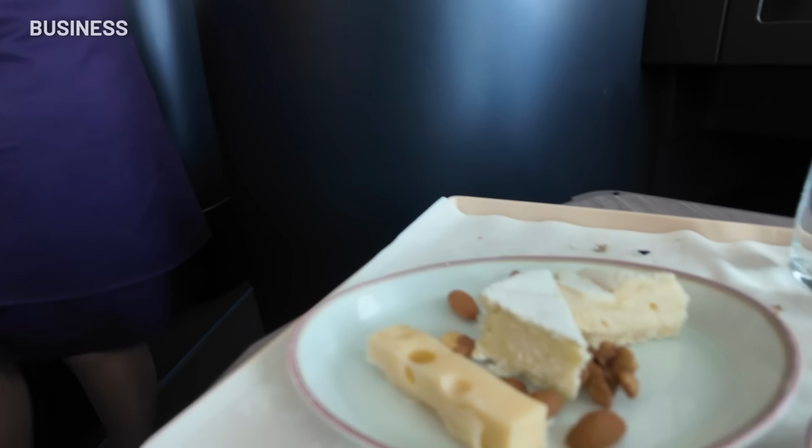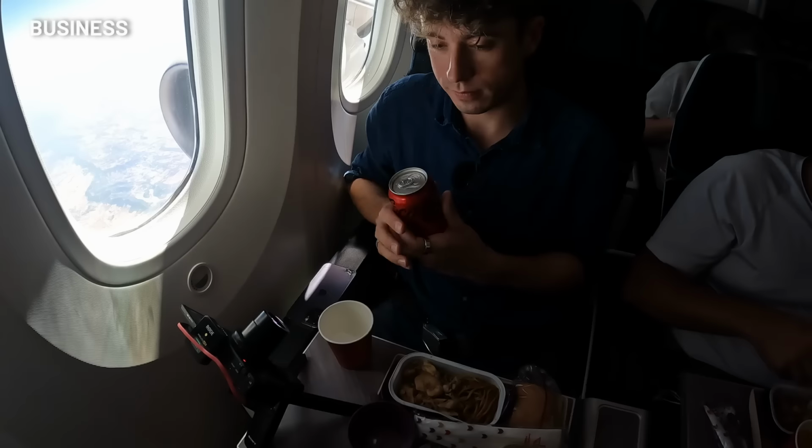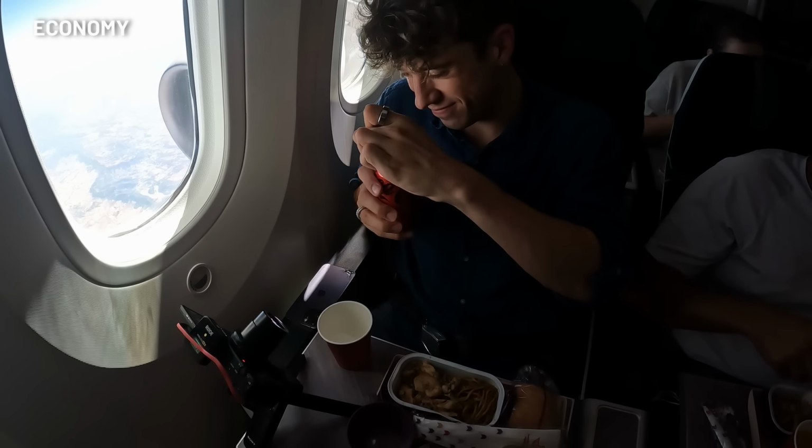Enjoy, would you like some fruit? No, thank you. Finally, to round off the meal, a lovely plate of cheese and fruit and some nuts on there too. And I was offered wine to pair with cheese. I'm not doing that today, but it's there if you want it. Overall, stunning meal.